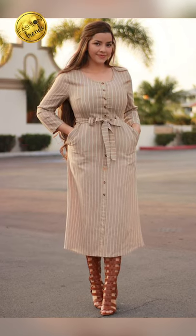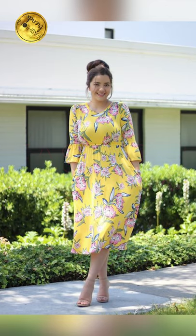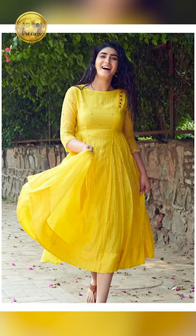Hello beautiful girls, welcome back to Fashion Trends. And today in our video, we're going to be seeing about knee-length frock designs. Today I'm going to be talking about the girls wearing kurti frocks and when you can wear these frocks. So without wasting a minute, let's get back to this awesome video.